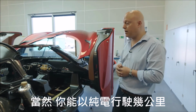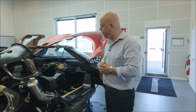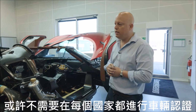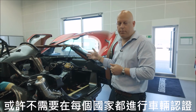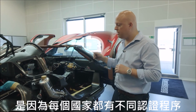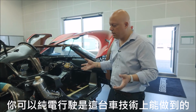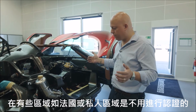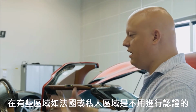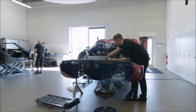So still you can drive a couple of kilometers, of course, on just a battery pack. That's still possible. It's not something we're maybe going to homologate for each country, because it's a different homologation process to drive in pure electrical mode, but technically the car can do it. And in countries where it's not homologated, you can do it in fenced in areas or private areas and so on. It's really up to the user, I guess.